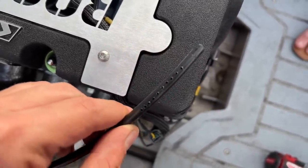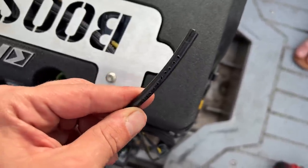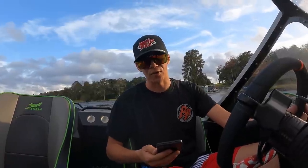It's crazy that many holes is only giving us a couple more PSI from where it was at. So we're hoping for about 7 pounds here. All right, guys, making another solo run. I have Shally waiting on the dock just to get some outside footage.